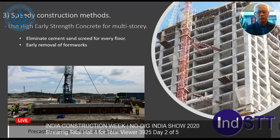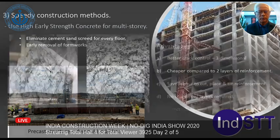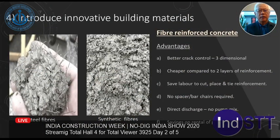Similarly for precast structures, in those days you had to wait for at least 3 days or so before you demolded. But today, even as early as 16 hours, you can demold and then cast another set of structures again. So the speedy construction method is very, very helpful to speed up and hand over your job early. And the fourth thing is to introduce innovative building materials.